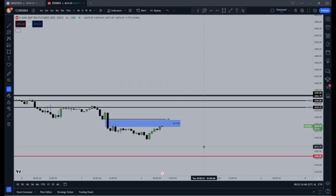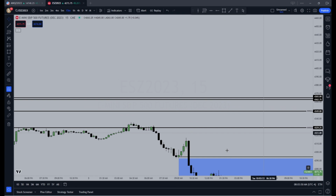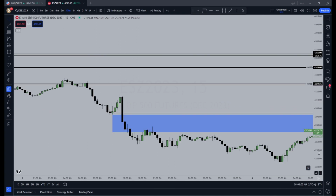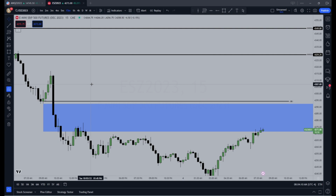See on the 1 hour. Yeah, so you can see the 1 hour fair value gap and the order block annotated here. The draw down here, let's see, 15-minute. So here's another thing. You can see on the 15-minute chart that these 4 consecutive candles, these green up candles before the down move, all of those make up one order block, because 4 15-minute candles create 1 hourly candle, right?